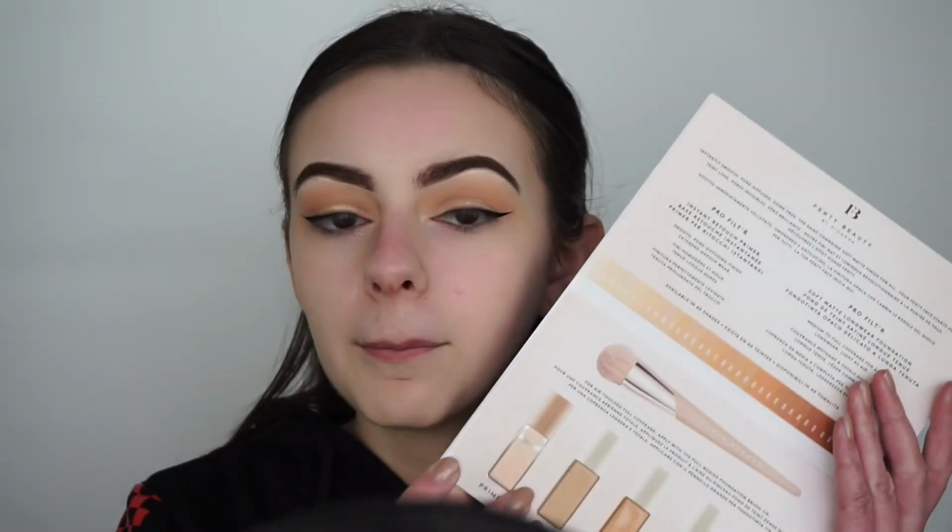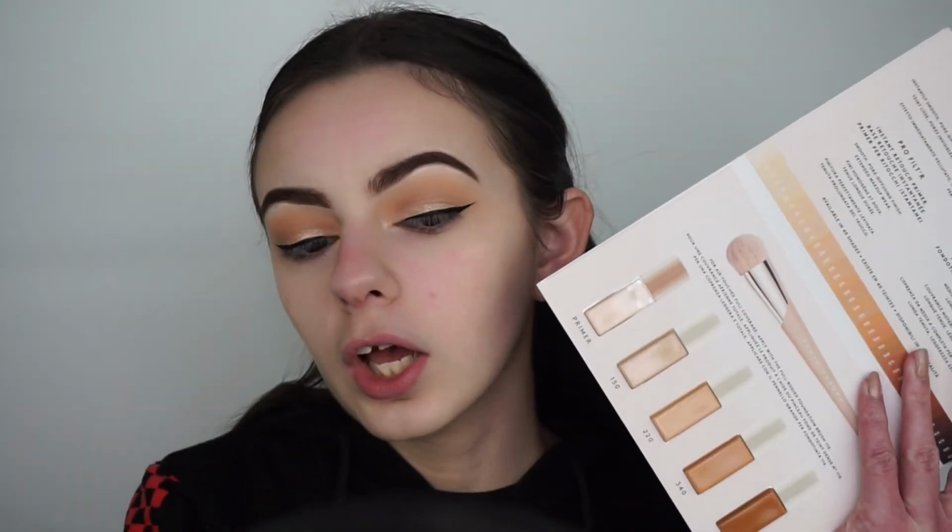But I did get the sponge, but I'll get to that when I am onto the foundation. For now, I'm just going to take out this primer and I'll apply it all over my face.